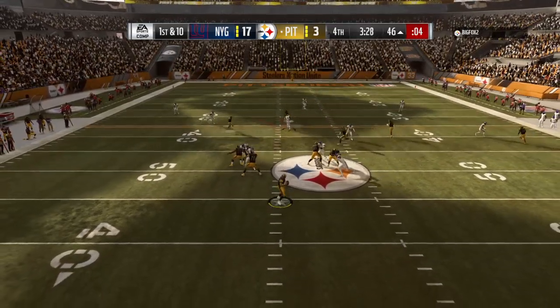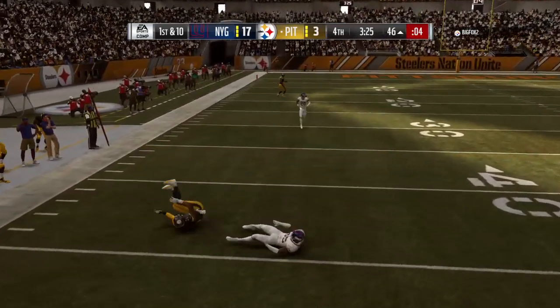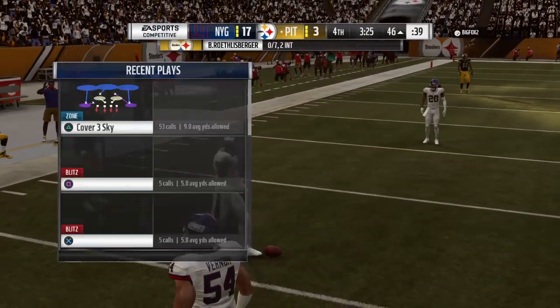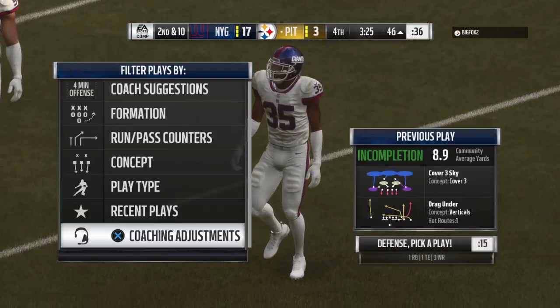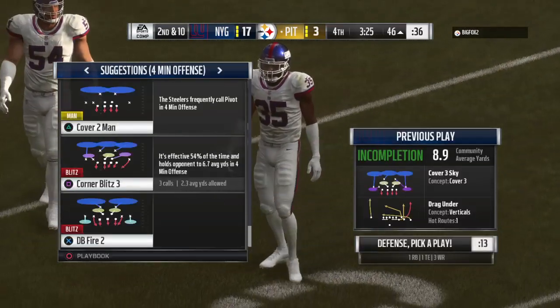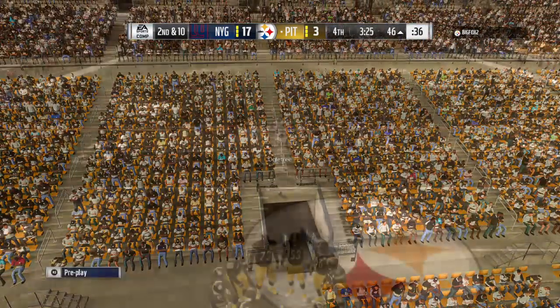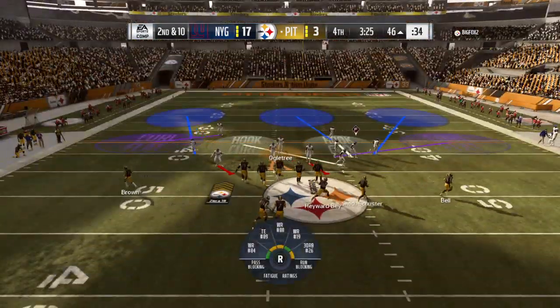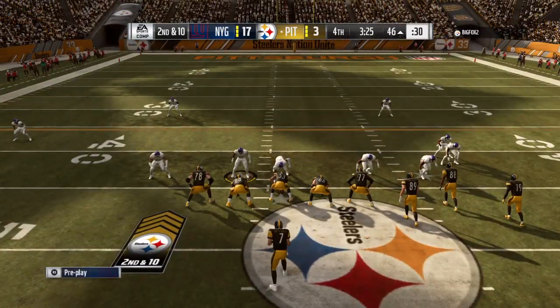On 1st and 10, it's Roethlisberger. Steps away to his left. And it pops free. The collision there jarred the ball loose and brings up 2nd down. Didn't have a receiver open downfield, and as it turned out, couldn't even find his outlet man because of the coverage. It was way too tight, unable to find anyone open. So after the incompletion on 1st, now 2nd and 10.